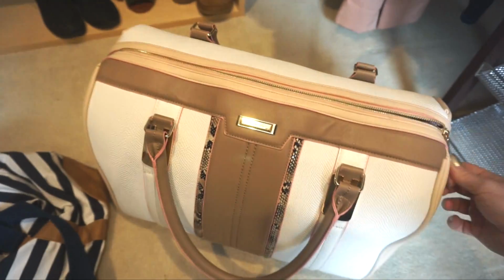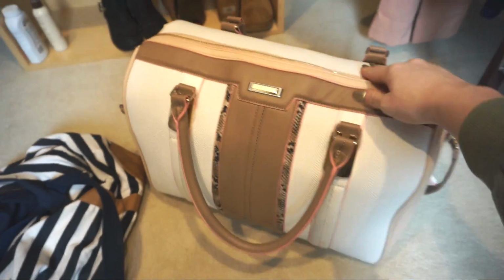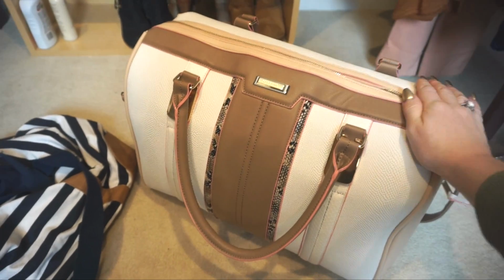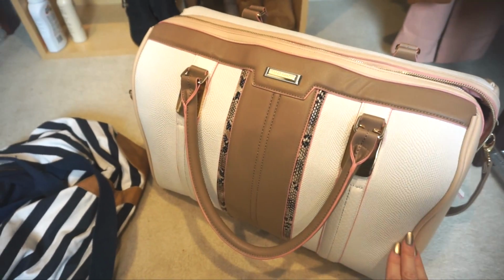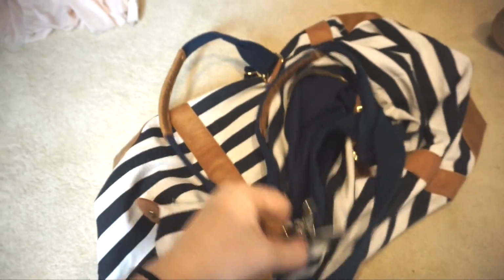This duffel bag is huge and just bulky and takes up a ton of room, even though it's so beautiful and I love it. It's just not the place for airplanes, and I don't want it getting all messed up on airplanes anyway. I always bring this squishy duffel bag from Target.